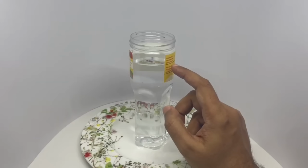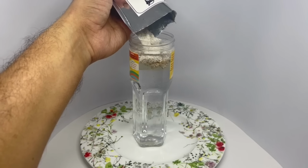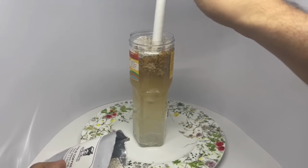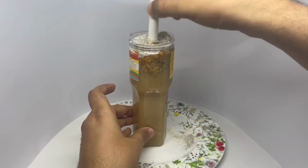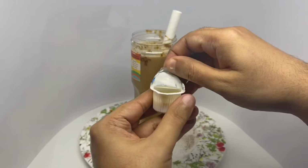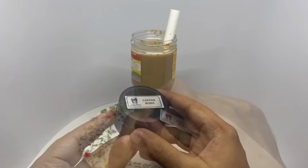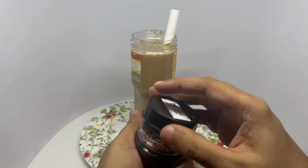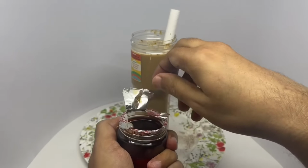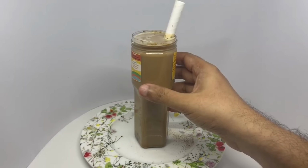Fill it with water up to here. We add the cold coffee mix. We add the milk. Now we add the coffee boba. So let's taste it.